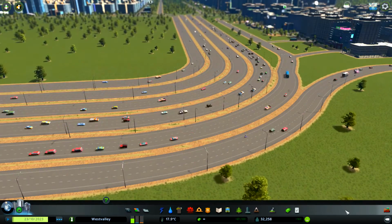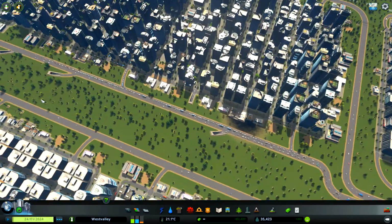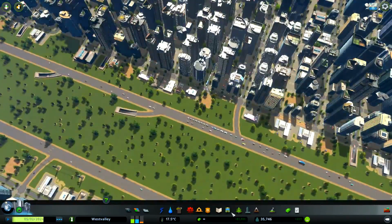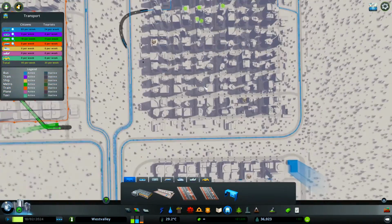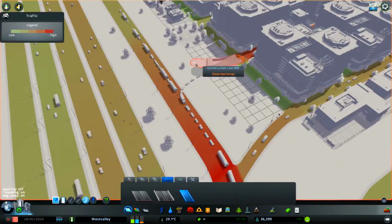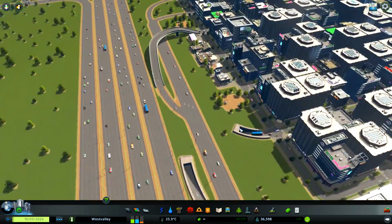You need to use many lines back and forth in order to handle the amount of people, since buses only carry 30 peeps each. I used many lines back and forth, and they took care of 800 peeps a week, so they do actually work, just not as effective as I was hoping for. I would say that if your city can afford it, then go ahead, but pavement roads are a lot better, or maybe some of the other things that we're going to try in future videos.